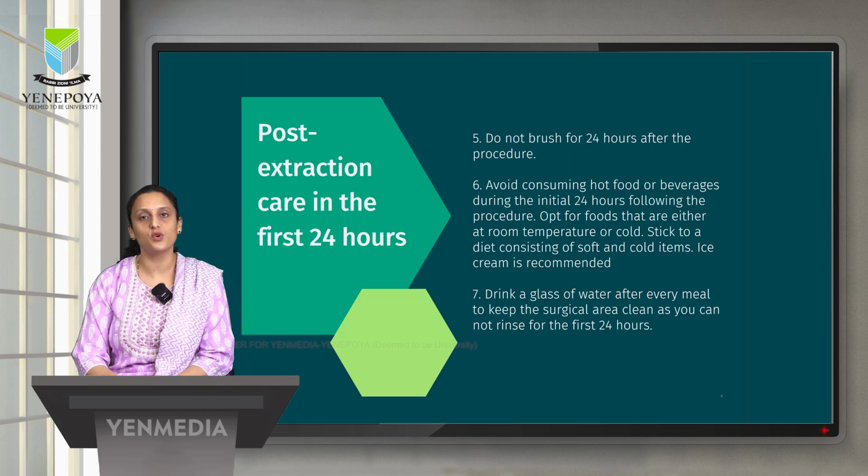Do not brush for 24 hours after the procedure. What happens when you brush is you tend to dislodge the blood clot, you tend to loosen the sutures or the stitches that have been placed, and you will even traumatize the gums in that area. So please do not brush over the site of extraction for the first 24 hours. Avoid consuming hot, hard or spicy food as these irritate the tooth socket and can delay the healing process. Try to consume foodstuffs or beverages which are at room temperature or preferably cold. So usually you may hear dentists recommending you to eat an ice cream after extraction.